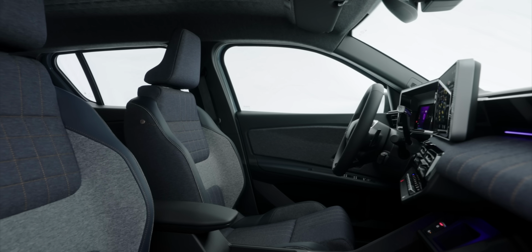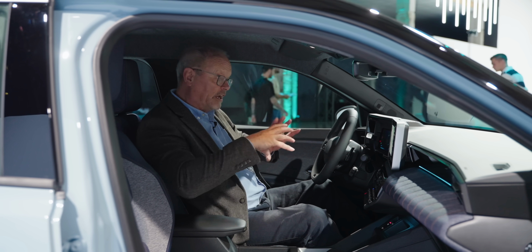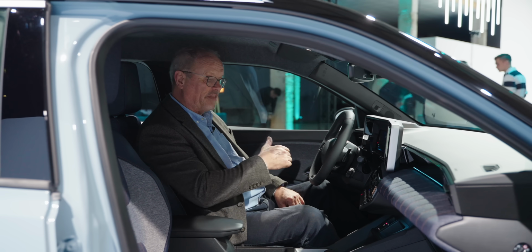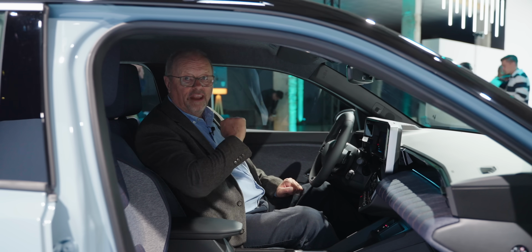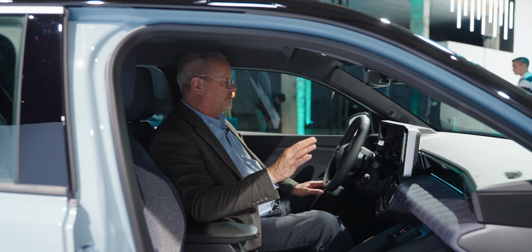So you've got your sat nav, your air conditioning, your music, or whatever it is, and you can reduce or increase the number of those things, and you can have that setting where you just press one button and all the things you don't want disappear, which is kind of useful. That's a really good system.